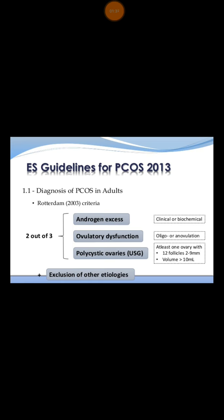The third criteria is polycystic ovaries, and that can be seen by the ultrasound. So the ultrasound criteria to diagnose polycystic ovaries is that you should have at least 12 follicles measuring from 2 to 9 millimeters in diameter, or the ovary volume is more than 10 ml, then you can diagnose polycystic ovarian syndrome by ultrasound.